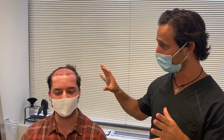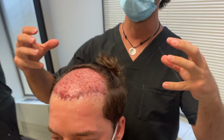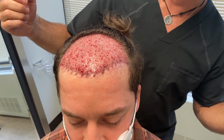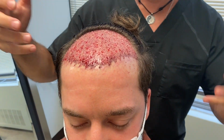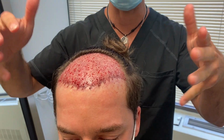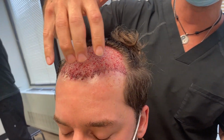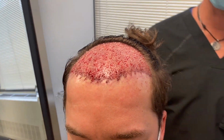I love the line on you. I'm gonna have Zane zoom in a little bit. You got a boatload of grafts. We really packed it in. I don't think I could have packed it any tighter than that. The 1 and 2 hair grafts up front, zigzaggy line, so it's much more natural when it comes in. It looks a little strange now, but when it grows in, it looks much more natural that way. Everything behind that first couple rows are all the multiple hair grafts, anywhere from 2 to 4, 2 to 5 hairs in each one.